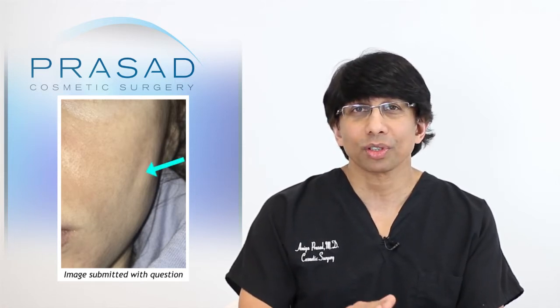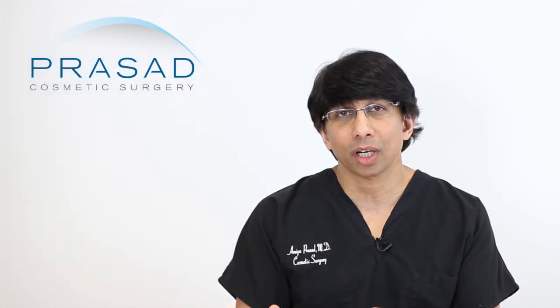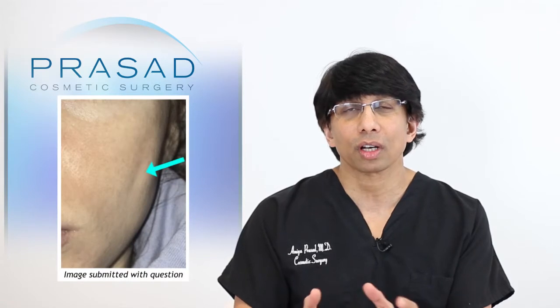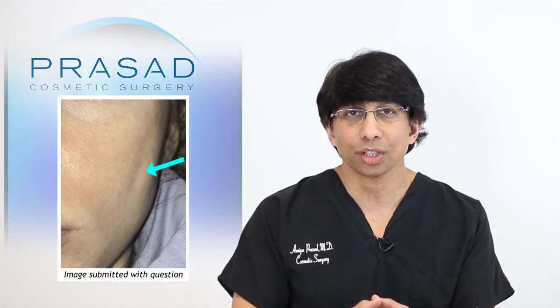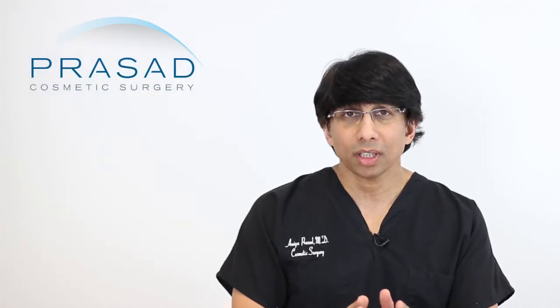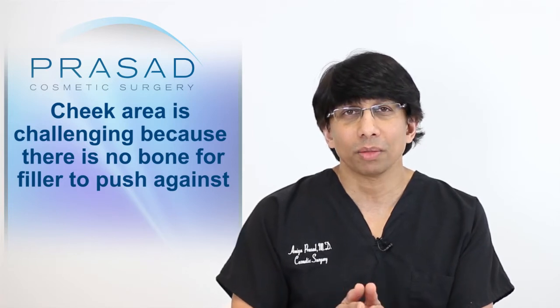At a more superficial level, think of a problem such as cystic acne, where there is loss of tissue which results in indentation, such as acne scars. In your situation, there's a loss of fat and soft tissue underneath the skin. What also makes this area a challenge to correct is that there is nothing to push against when you're adding volume. What do I mean by that?